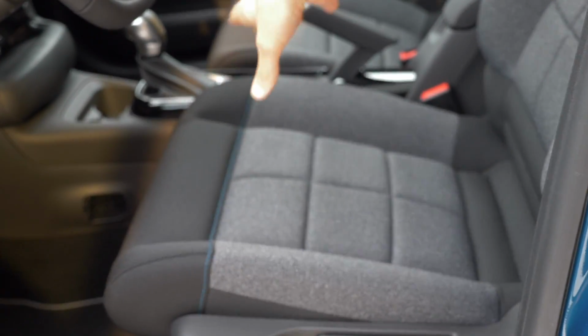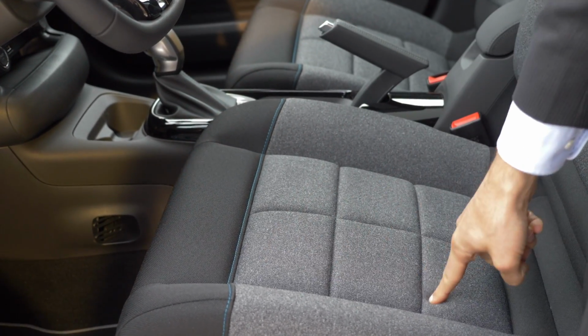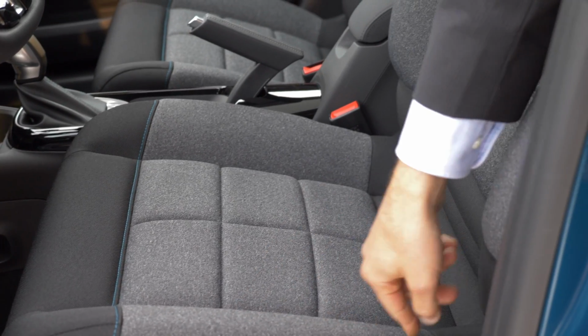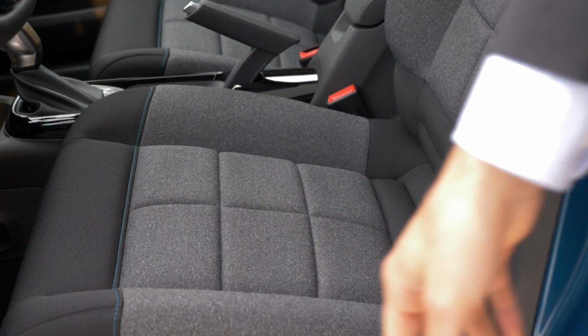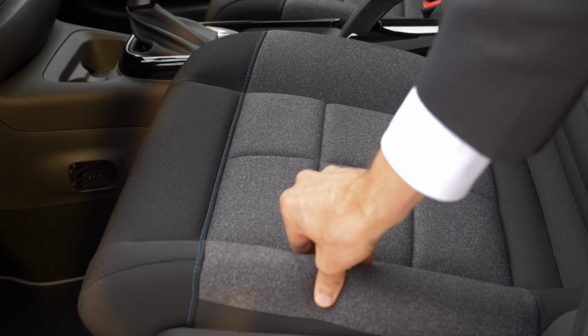Very interesting. The whole seat has been redesigned. You can see that there are now those separate elements right there. And they are the new so-called advanced comfort seats by Citroen. They are 15 millimeters thicker in the bolstering.